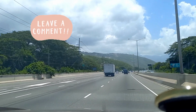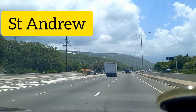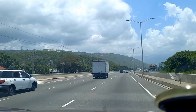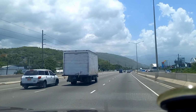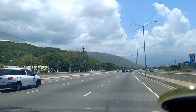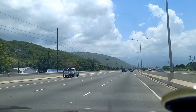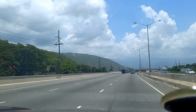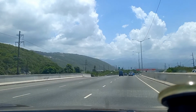There was water out here, and you see where that Welcome to St. Andrew sign is, I'll show you with the arrow. Who remembers when it was that green sign? When you reached it, you'd say, yeah, we've almost reached. But you see how the place has changed. It's no longer that sign, it's a different sign, and the place has developed a lot. The river is no longer there. I don't know how it worked, but it's no longer there.